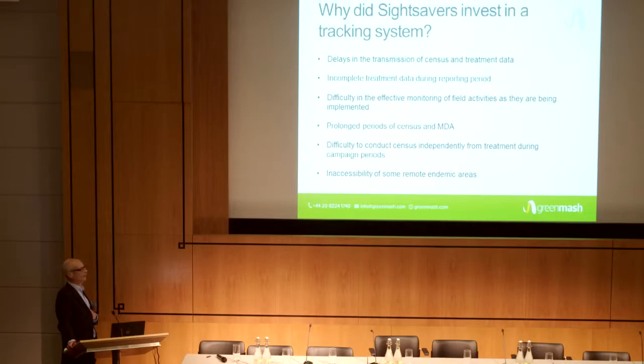And simply the accessibility of some of the areas is very tough, so being able to get data out of them is a hard call.